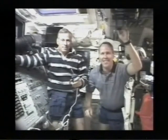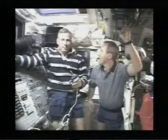Given all the years you've been training and waiting for this mission and also the 3-week delay, what was the mood like on the ride uphill yesterday and once you reached orbit?